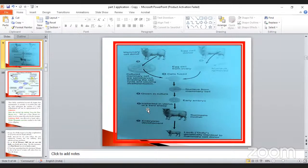Growth in culture, implantation into the uterus of the third sheep, and then embryo development. So here, the fusion of these two somatic cells: here the nucleus has been taken, here the cell has been taken. These two are not participating. It is implanted into the third sheep. So this is the only one sheep. Who is the father or mother of this one? Mother only is there, no father. This is very, very important.